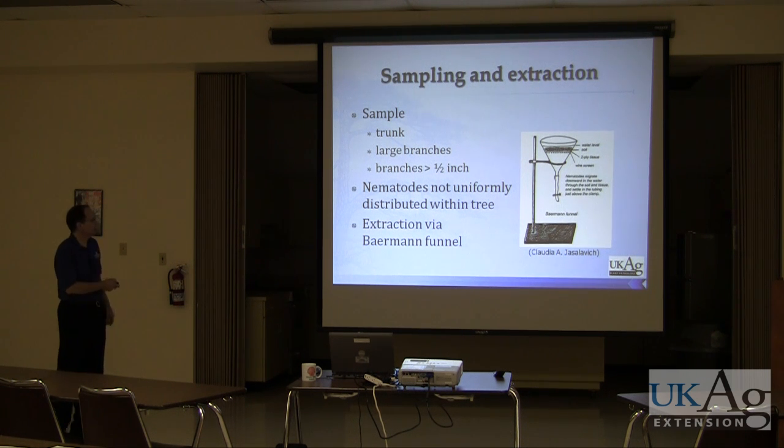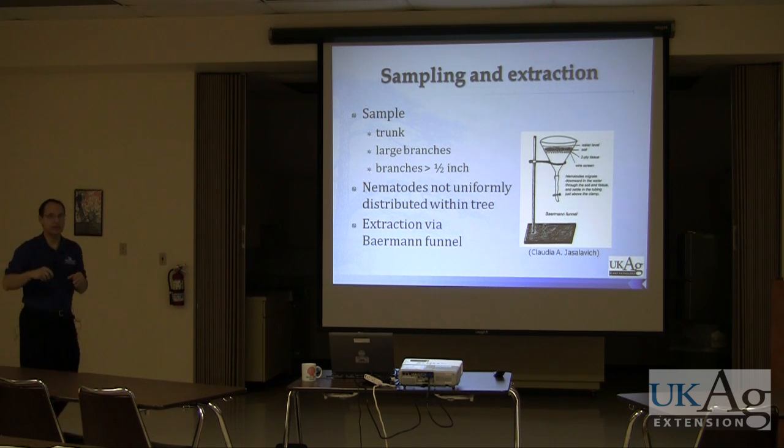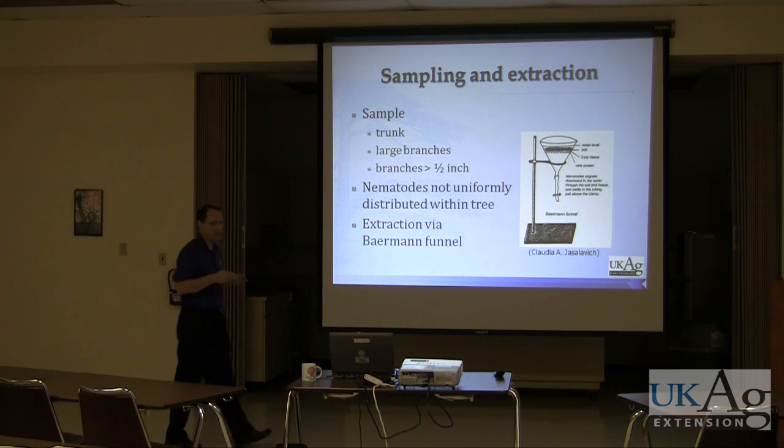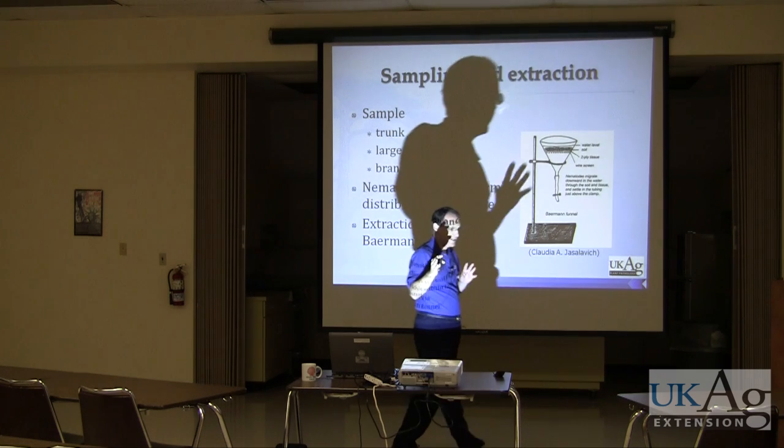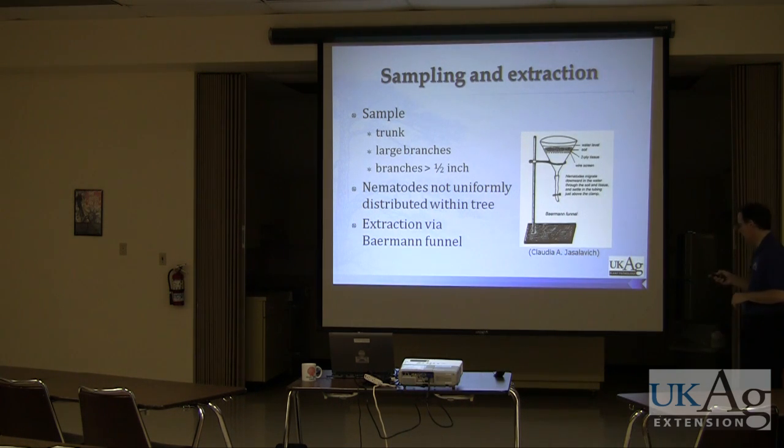Also, the nematodes are not uniformly distributed throughout the tree because the beetles didn't land and feed in all the places on the tree. So it's kind of hit and miss, even though the whole tree eventually succumbs. When they section these things out and look at the populations, it's a random kind of thing.